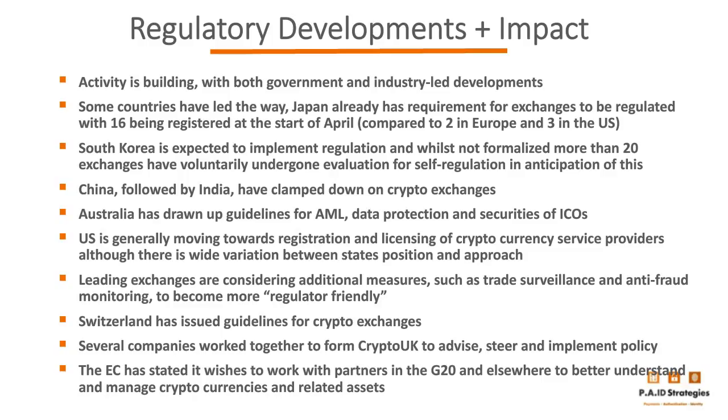Specialist groups have been formed. Crypto UK is one of those, where a number of service providers have come together. And the European Commission has stated that it recognises the fact that cryptocurrencies are not domestic or localized, they are global currencies, and that it wishes to work across governments and regulators in broad, wide-reaching countries to ensure that there's better understanding and management around crypto assets.